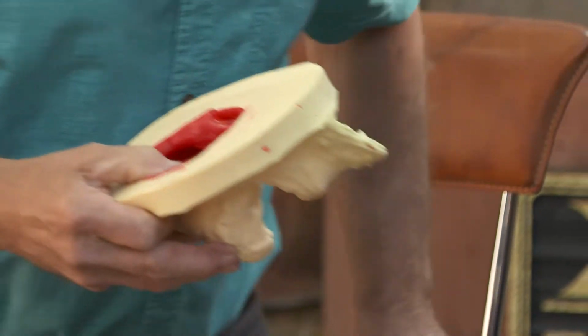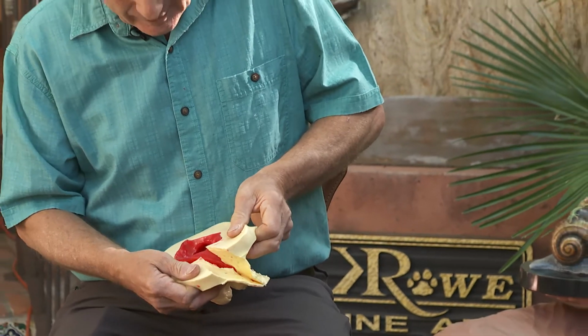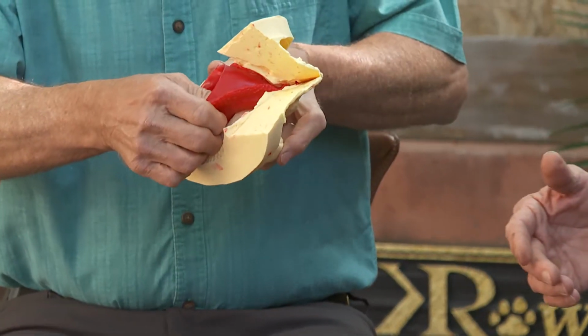Chair here if you'd like. Yeah, I am going to have to sit down because it is a little bit of a delicate process getting this out. Hold that a little higher if you could. There you go. So can you see that?